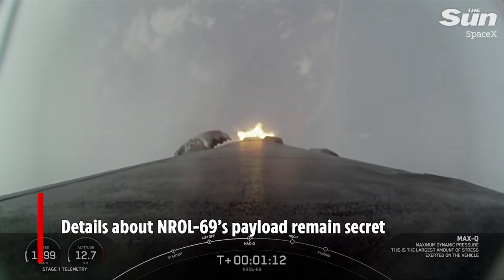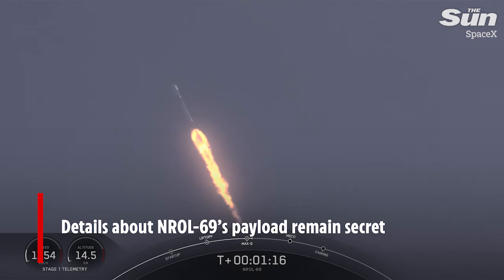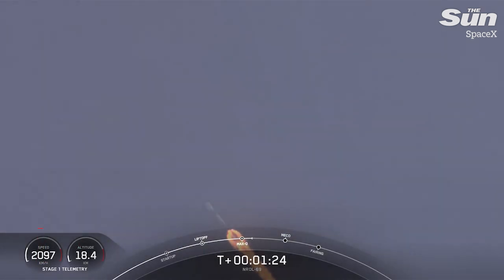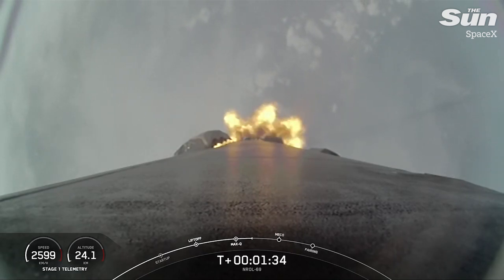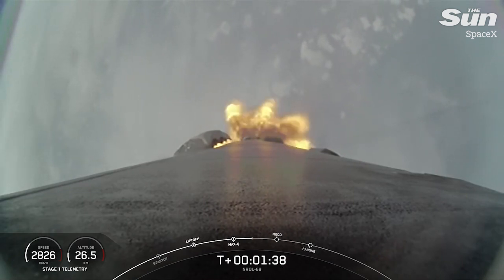Great call out there for max Q, which is again when the vehicle experiences the greatest amount of aerodynamic stress. Coming up next, we'll have several events happening in quick succession, starting with MECO, followed by stage sep, SES-1, and then the boost back burn. Main engine cutoff, or MECO, is where all 9 M1D engines shut down to slow the vehicle down in preparation for stage separation, which is where the first and second stages separate from one another.